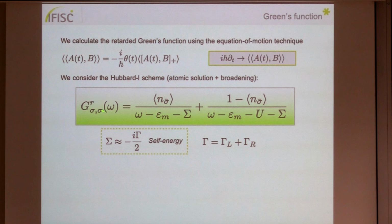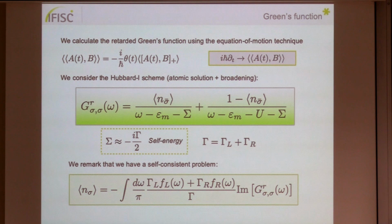Now each of these resonances is weighted by the mean occupation. If you are calculating the Green's function for sigma, it depends on the mean occupation of sigma bar, the one with opposite spin. And as I said, in this particular scheme, the self-energy does not depend on occupation, which helps when you want to do your numerical simulations. The only difficulty, but it's not a big thing, is that this is a self-consistent calculation, because the Green's function depends on the mean occupation, and the mean occupation, by definition, depends on the Green's function itself. So everything has to be calculated self-consistently, but it's not a hard calculation.